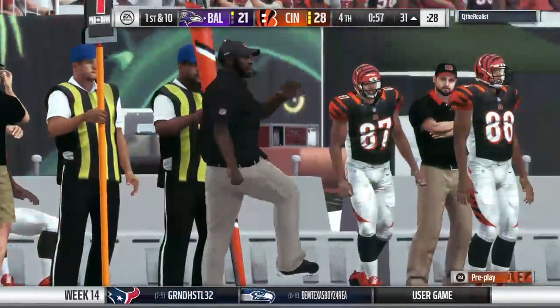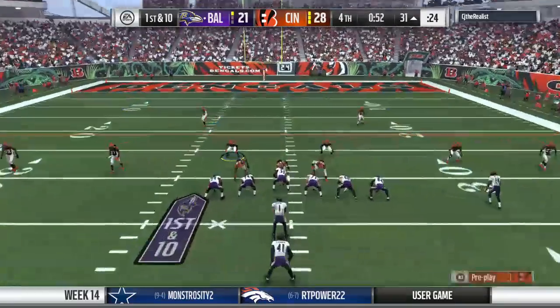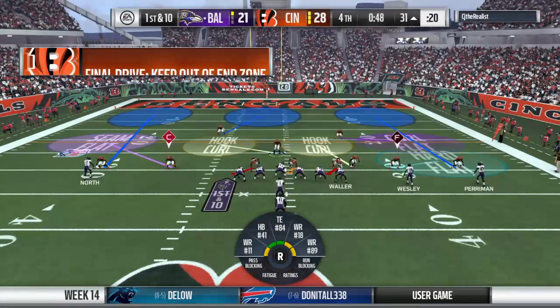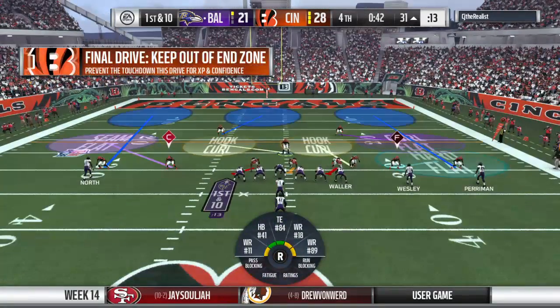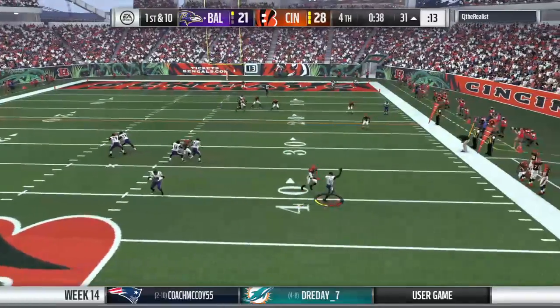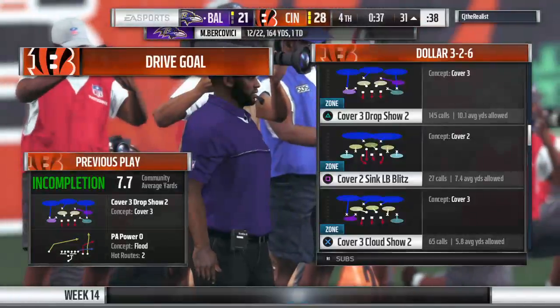So here we go, 1st and 10 now. They'll come out in the pistol. Here we go now. Blue landed. Detroit. Back to throw. Escaping the pressure right. And he's just going to throw this one out of bounds here. Nowhere to go with it.